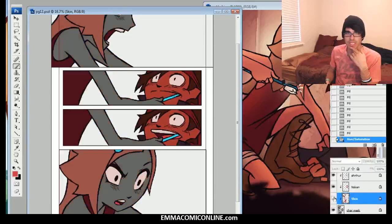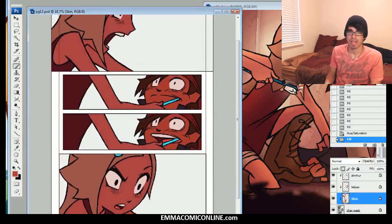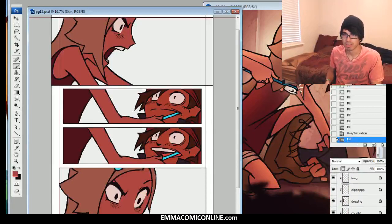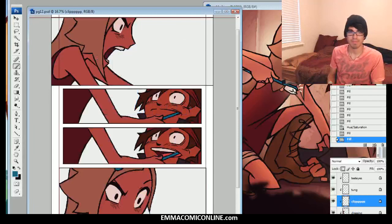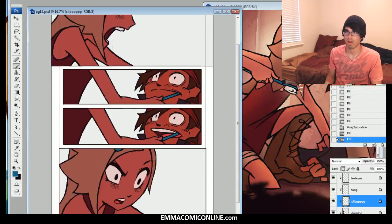All right, now skin. Emma's skin actually needs to be a little bit brighter. There we go. All righty. Oh, the brush. Where's the brush? Clip. There you go. All right.